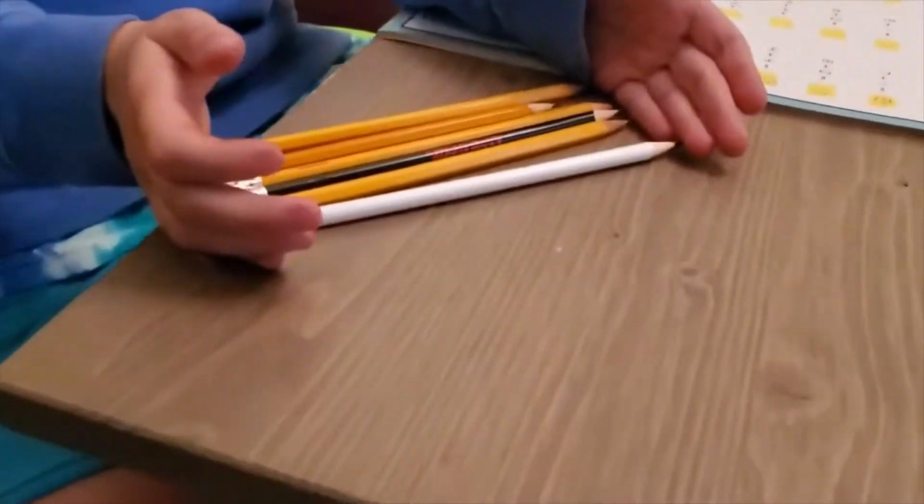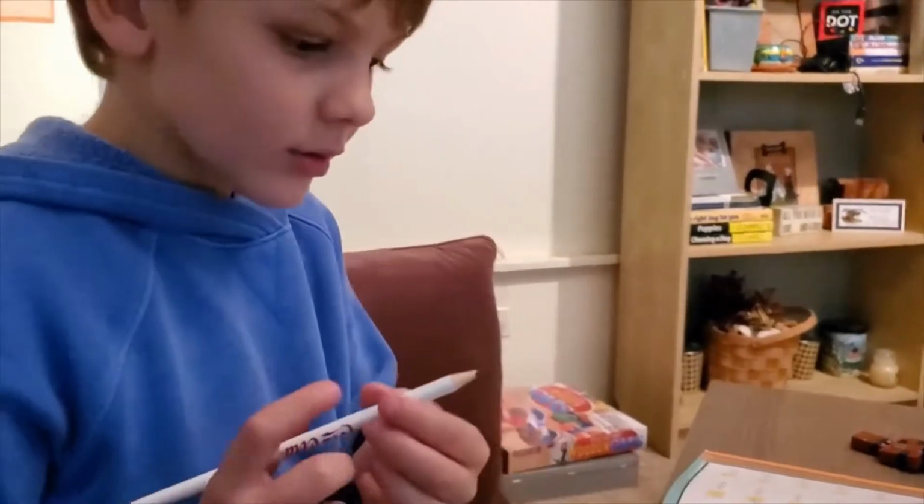Wow. Ouch. Ooh, don't poke yourself with them. They're very sharp. Those are dangerously sharp. Let me take these away, and you can use that last one, which is super sharp and makes a very, very fine line.